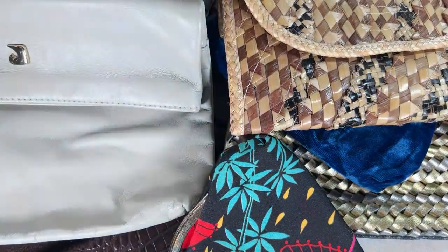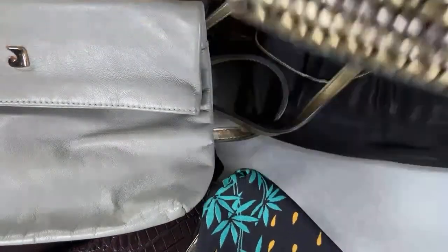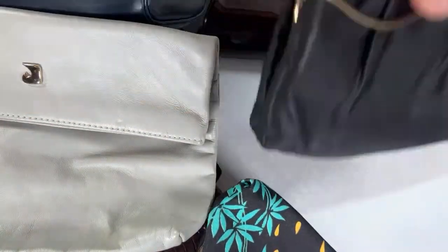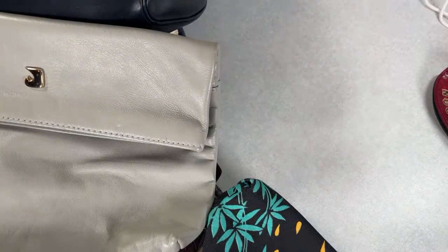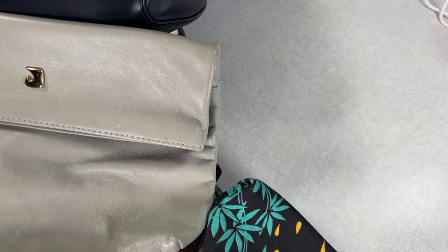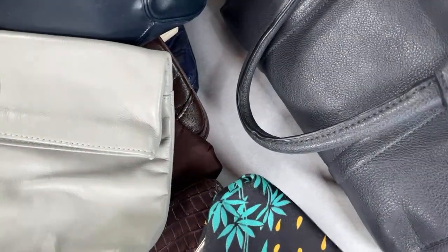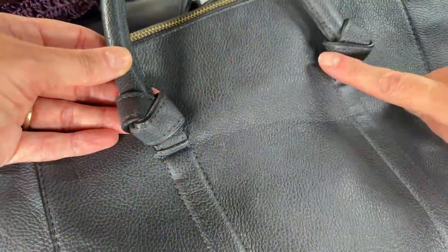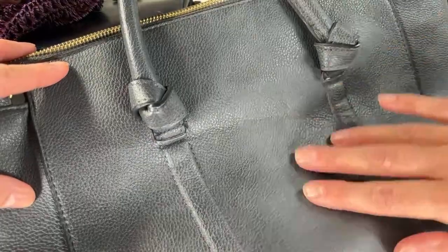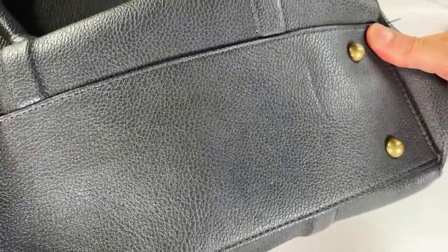Okay, you guys, so I have all of these different purses, clutches, wallets. And then I have this gray one that's a faux leather that's not vintage. I'm going to show that one to you guys too. Here's the gray one. Let me lift this up just a little bit. So this is the gray one that I have. It has the little knots. This came from Target. It's a faux leather. It has the little feet.